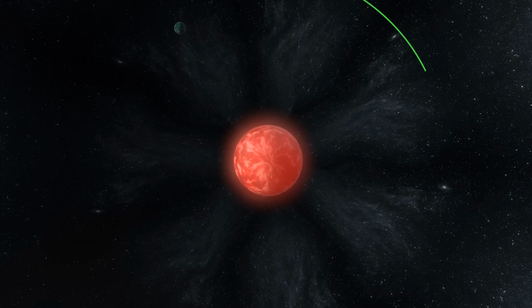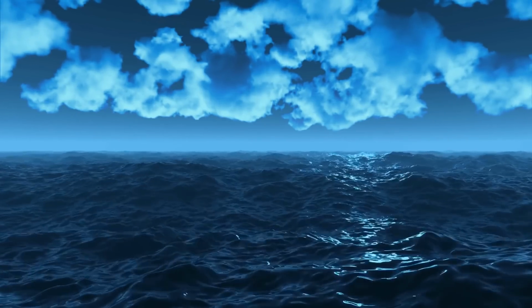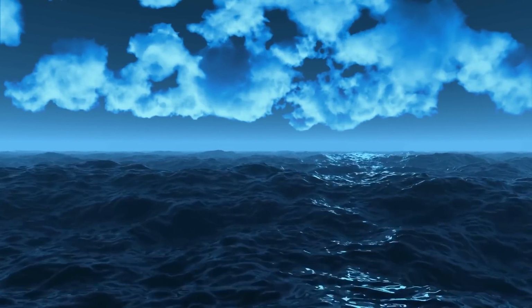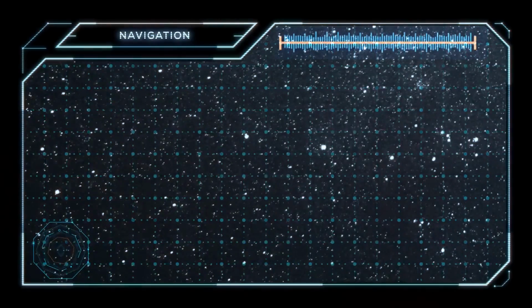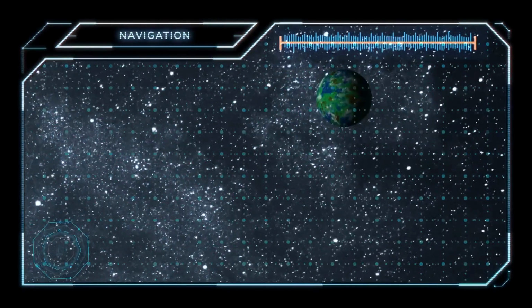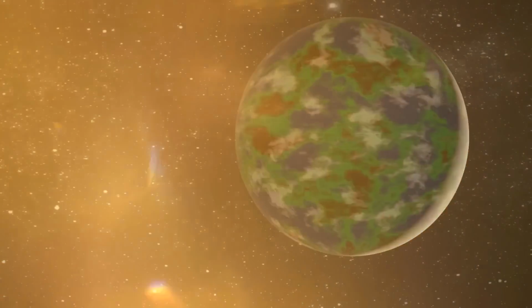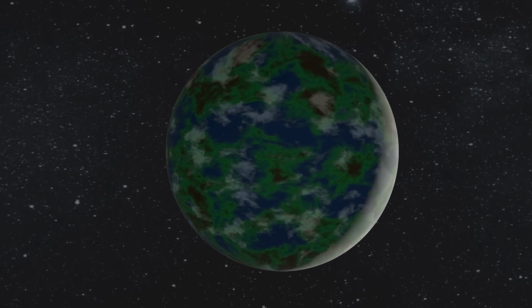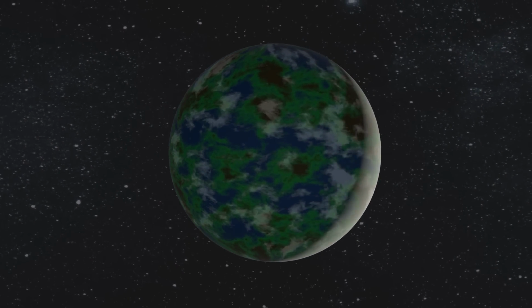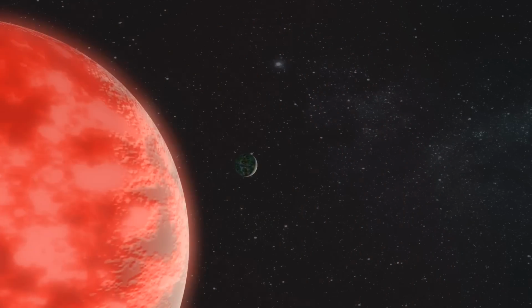But its real claim to fame is its location within the habitable zone of its star. That means it could potentially have liquid water on its surface and a climate suitable for life. Now, this planet becomes a prime candidate for studying its atmosphere using the James Webb Space Telescope. But hold on. It's not all sunshine and rainbows for LP890-9c. It's also really close to its star, meaning it's full of radiation that could potentially make it less habitable.